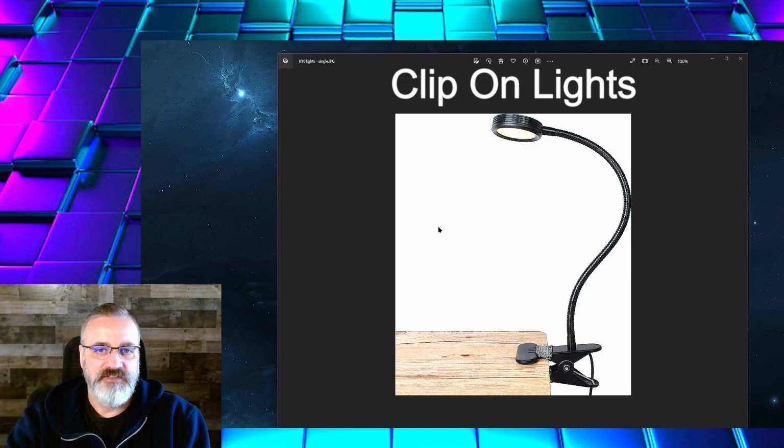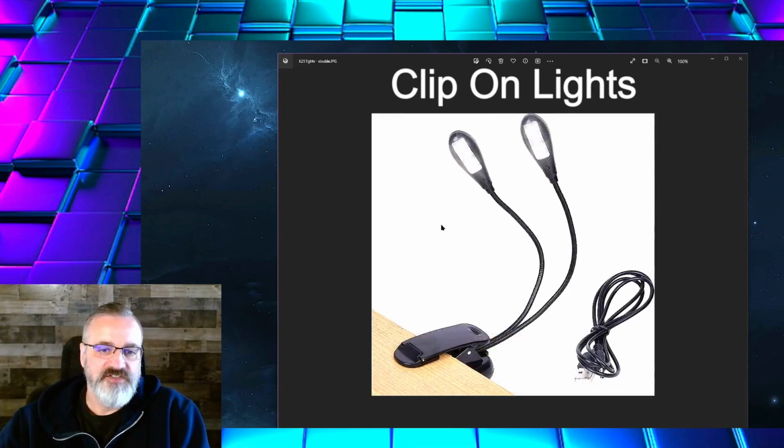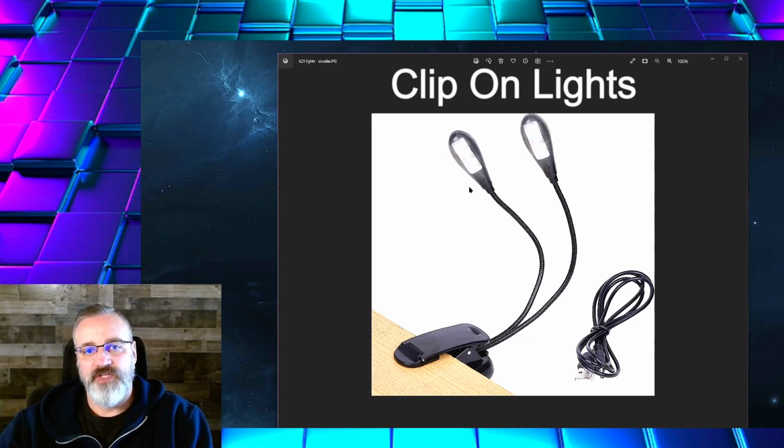This is just a standard light that clips on the table. I think it will fit most game tables or game table toppers. This is just another option. It gives you 2 lights, so you kind of get double your bang for your buck. You can just put one of these in between 2 players, and each one can use their own light to illuminate the area. So this could be really handy for you, depending on the lighting of your gaming session.